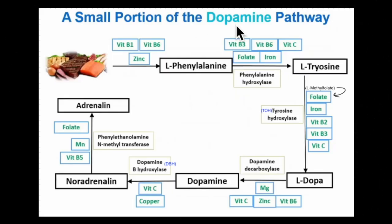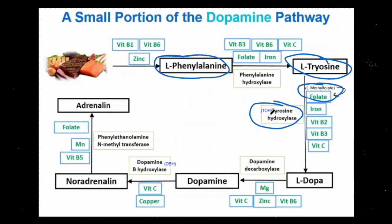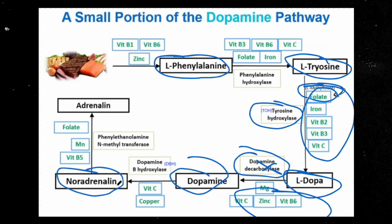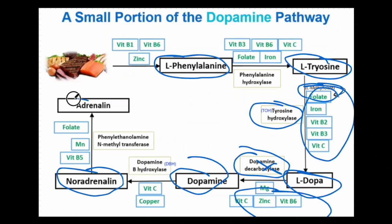Now, similar concept here in the dopamine pathway. We eat protein and then we break it down into phenylalanine, which is an amino acid. Phenylalanine then gets converted into L-tyrosine by phenylalanine hydroxylase, which is an enzyme, and you need all these cofactors as well to do this. Then from L-tyrosine, we convert that into L-DOPA. As you see here, L-methylfolate is needed. Here is tyrosine hydroxylase, which is an enzyme that is needed. These are all cofactors here. L-DOPA is then converted into dopamine by dopamine decarboxylase. And these are all the cofactors. This is the enzyme. Then dopamine is converted into norepinephrine, also known as noradrenaline. Same thing, by dopamine beta hydroxylase, and then epinephrine is made as well.